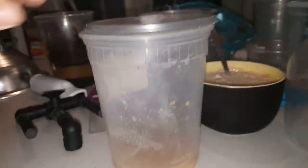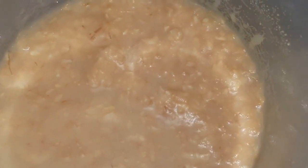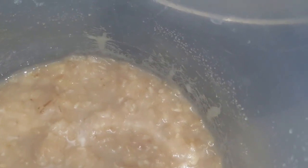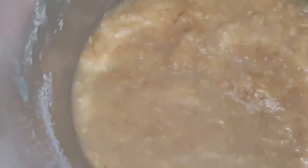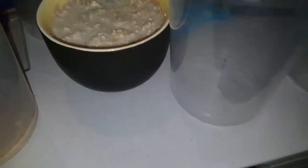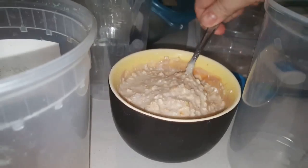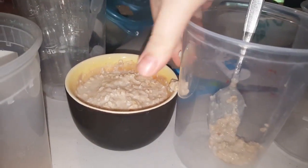Okay, so here's my old culture. That's quite overdue for a change, but you can see all the worms. There's some climbing up, but not a lot. But the whole surface has worms on it. So what we're gonna do is take our mixture, and make a mess.